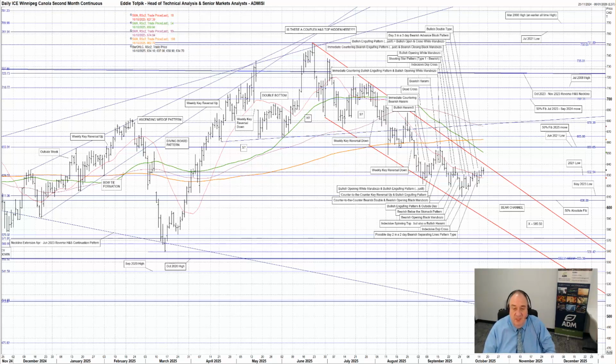You see, below this, we really don't have that much support until the band 559.40 to 575, which created the low for 2025. This is also another pattern to consider, and that is looking at the whole mid-April to date action as a possible complex head and shoulders top pattern.